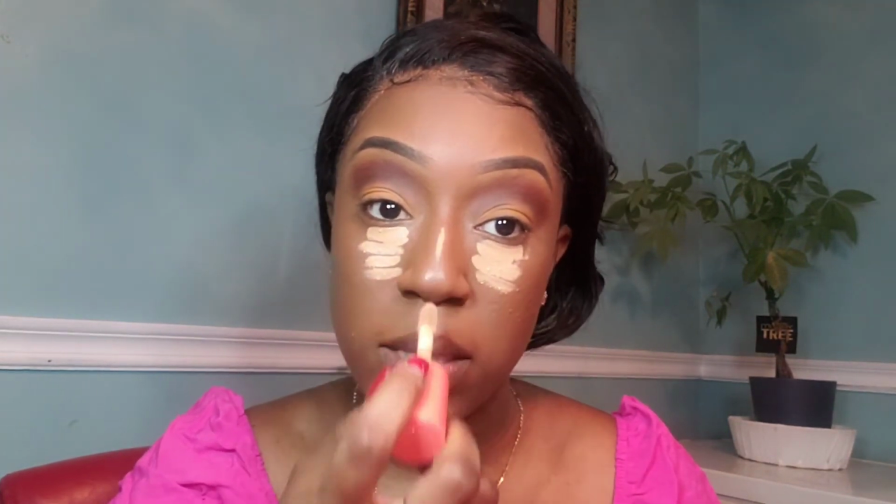I absolutely love the consistency of this concealer. And again, there they go with the balm applicator. So I'm going to be applying that here. Everywhere you want to highlight, you apply this. Okay, guys? You already know the gist.